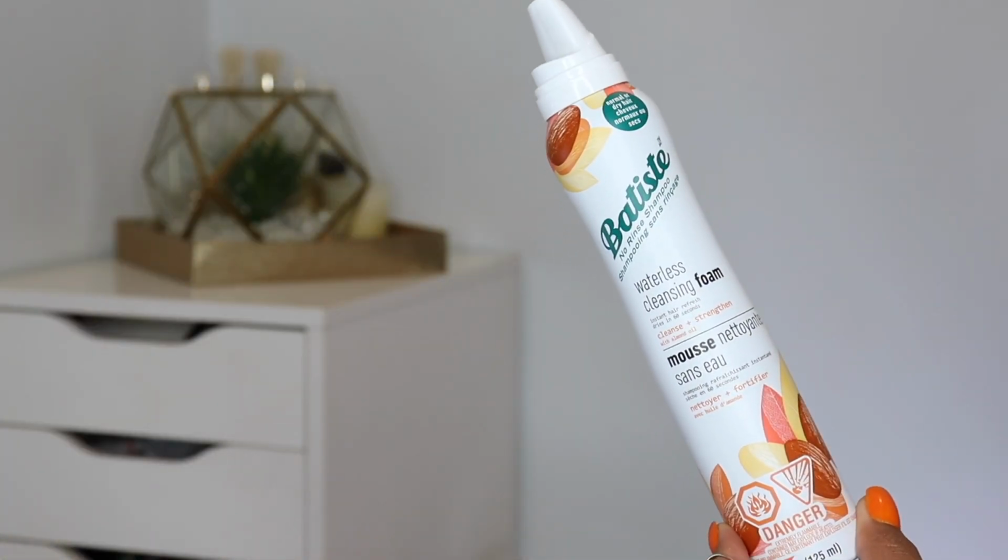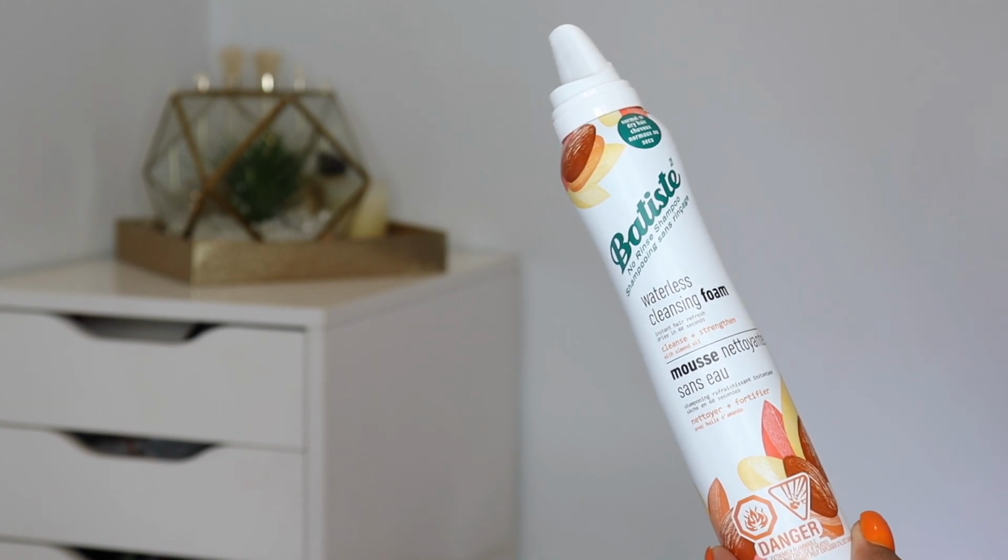When it comes to my hair for the summer, I'm already low maintenance, but it intensifies. This is the Batiste Waterless Cleansing Foam. This is the one with almond oil, but there's 4 different in the line that all do something different. One's for hydrating, shine. This one is for, I believe, strengthening. Yeah, cleansing and strengthening.